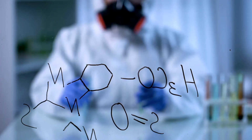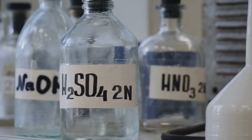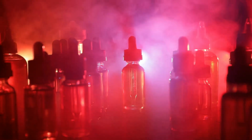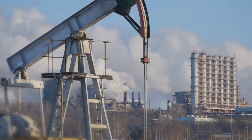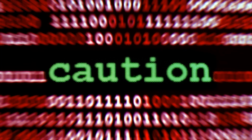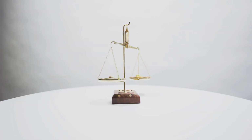As we've seen, solvents are truly remarkable chemical tools. They are essential to countless processes in science, industry, and our daily lives, from creating life-saving medicines to helping us with simple tasks at home. Their ability to dissolve other substances makes them incredibly powerful and versatile. We rely on them in more ways than we probably realize. They are a testament to the power of chemistry to solve problems and create the modern world that we all inhabit. Their usefulness is undeniable, but with that great utility comes a great need for caution and awareness. It's a balance we must always maintain.